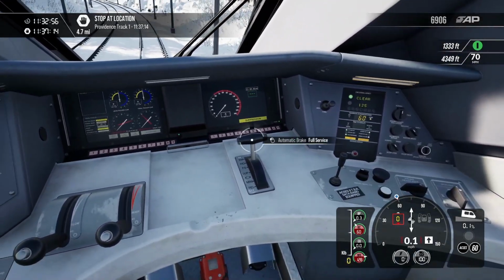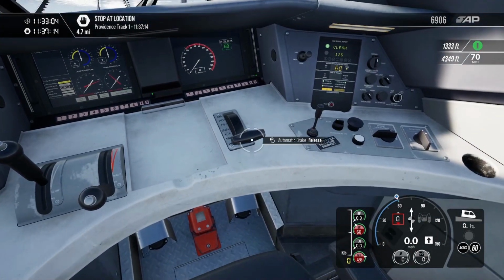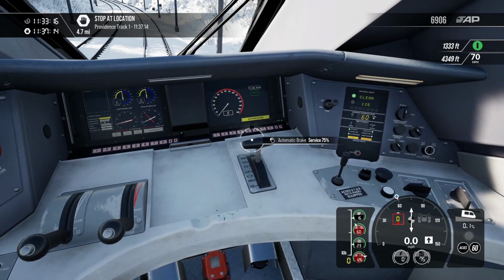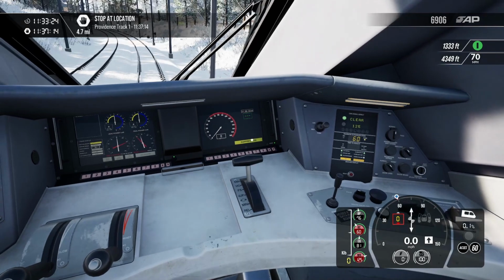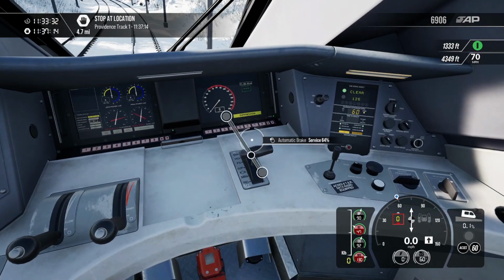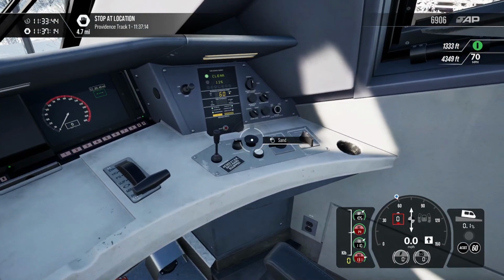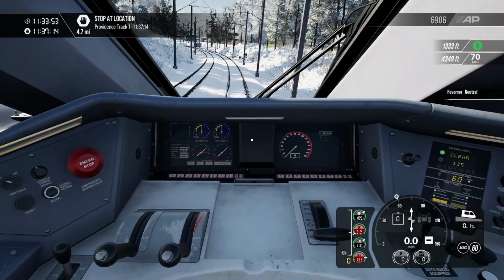Let's stop that right there. Right, let's acknowledge. Can we release? We'll go up to 60. Let's go. Right, come out of emergency. Let the brakes fill up again. Acknowledge. No, we've still got interlock. Classic. Come on. Oof. Acknowledge. What have I got to do? There we go. It's cleared.